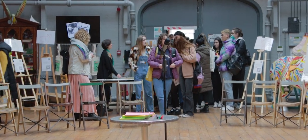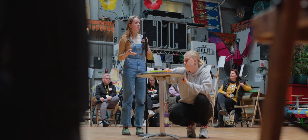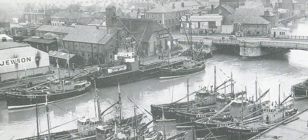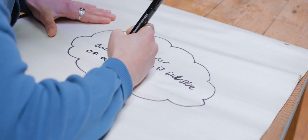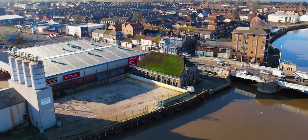These people all have something in common. They are here to discuss the future of a historic building in Great Yarmouth. A building that has played a vital role in Great Yarmouth's herring industry, and a building that has strong heritage links to the town. Young professionals, locals, artists, creatives, business owners, and more have come together in an open space to discuss what interests them about the heritage and future of the Ice House.